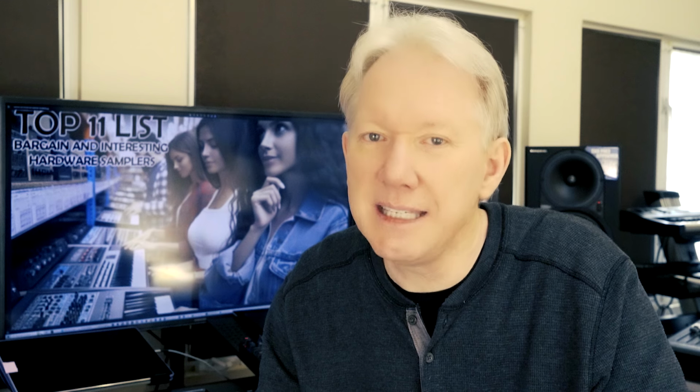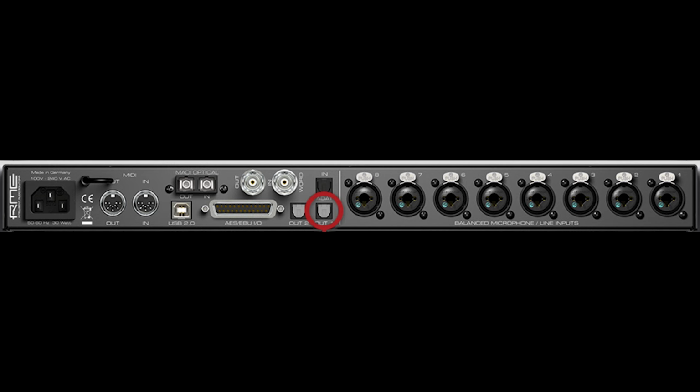Number 17, ADAT digital bus. I thought this needed to be mentioned. It's a significant innovation, and perhaps it should be higher on the list even. 8 channels through one small cable. This was at a time when most digital signals were stereo, such as AES-EBU and SPDIF. Originally on Alesis gear, and then eventually it found its way onto other manufacturers' gear.